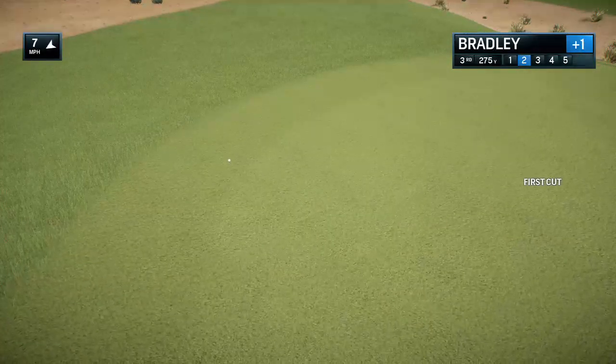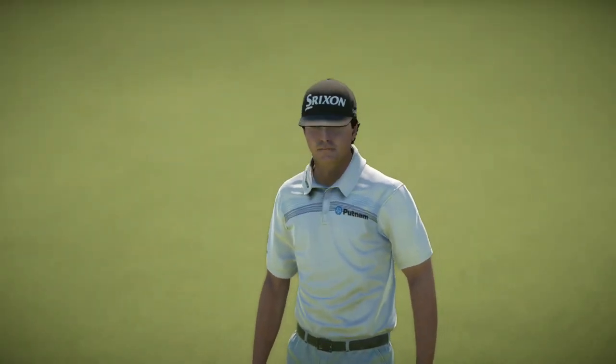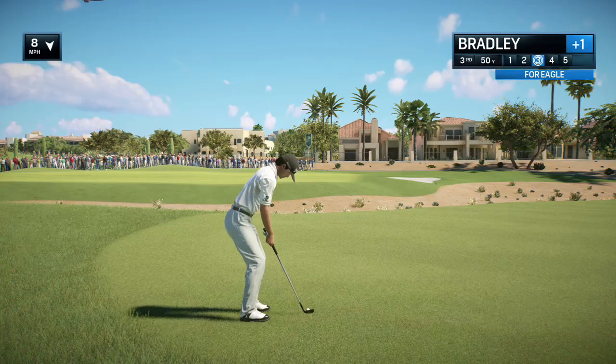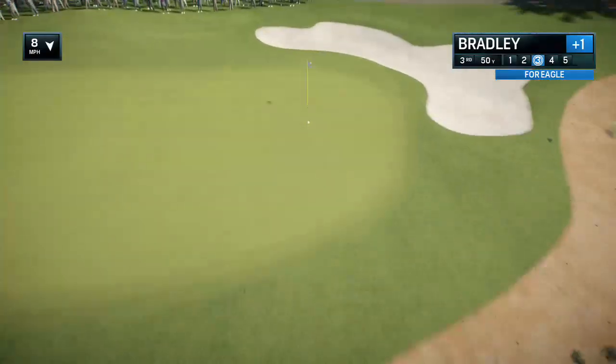So the golf ball ends up in that first cut. It's a little bit less than 2 inches. You can see the golf ball. Should be able to get at it, but may not be able to control the spin. We'll see. Frank, just into that first cut. Yeah, it's sitting up. Really, this isn't too bad a situation.